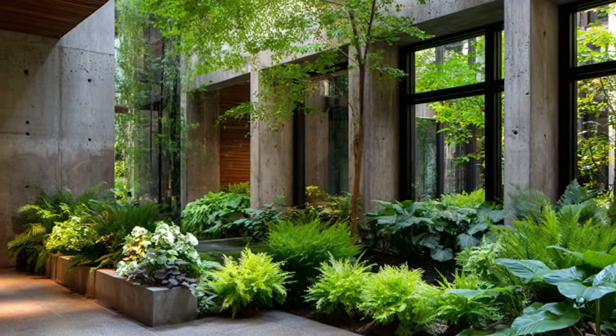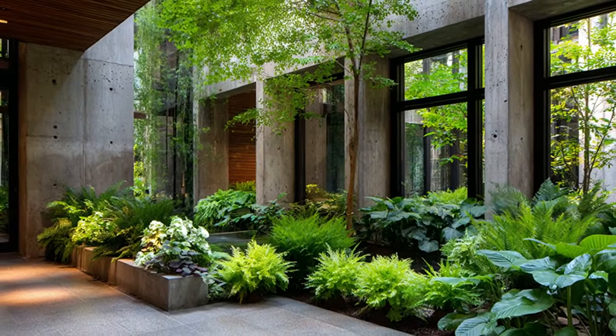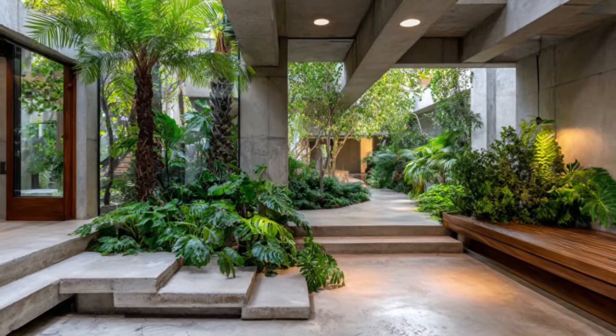Indoor gardens act as microclimates, improving air quality, reducing stress, and enhancing overall well-being. They bring warmth and life to the coolness of concrete, offering contrast and balance.